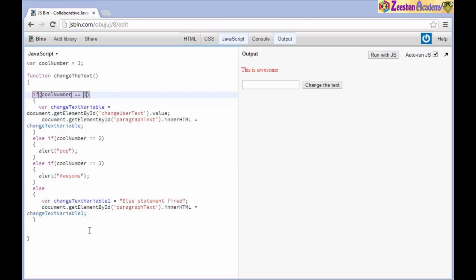Now, when you're making your else if statements, it's best that you make them in some kind of logical order. So if you're doing things numerically, like I've done here, we have cool number is equal to 1, then we do this. Else if cool number is equal to 2, then we do this, and else if cool number is equal to 3, we do this as well. And it's not like 1, 2, 4, 3 or something like that. You want to make sure that it's quite easy to understand. And of course you can have a ton of else if statements. You can have 50, 100.